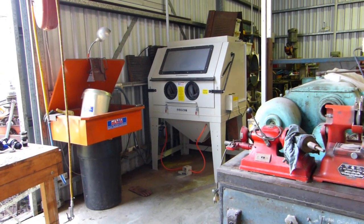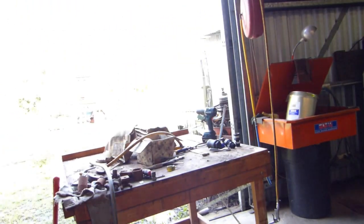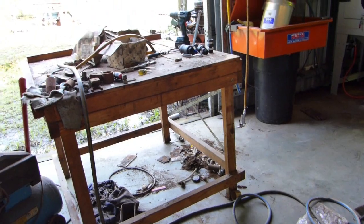And that over there is where the bead blast cabinet is. Here's the back door, that's all glary. That's the stuff I got out of the way, old hoses and that. I'll have to deal with all that yet.